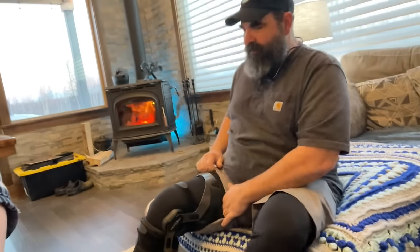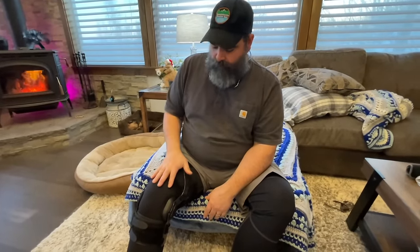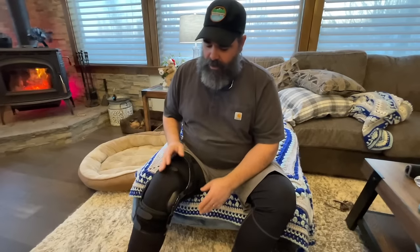But now I've got to take this brace off. I've had the brace on all day. This is the brace that I was fitted for 10 years ago after I had my ACL injury at that point. I was actually wearing this when my injury occurred a couple of days ago, and I believe it has helped me.